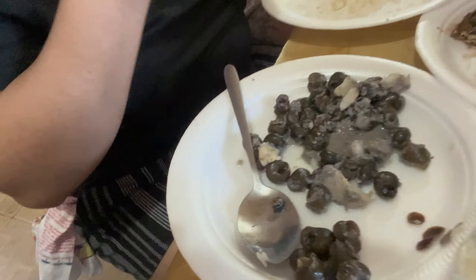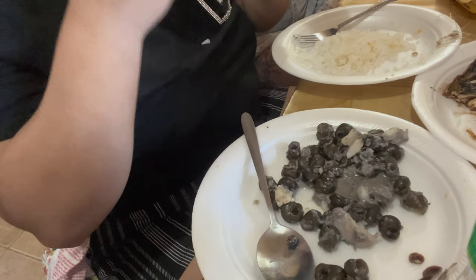Alright, so Jin is eating snail, sea snail. But it's pretty gnarly for me to see. Kind of like barnacles. Yeah, sea snail. With the coconut milk. Look at that. It's called suso.